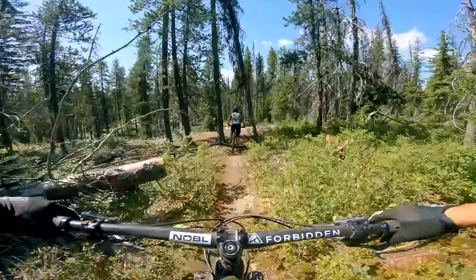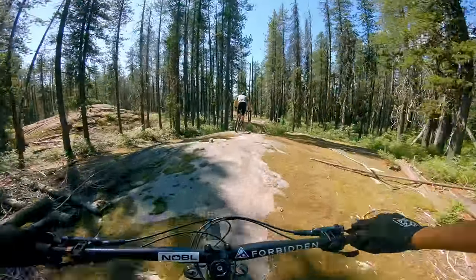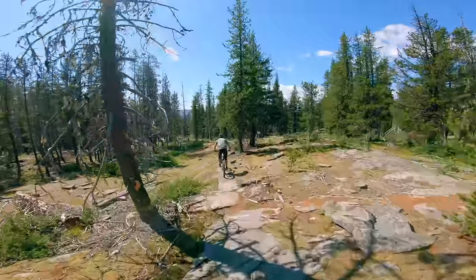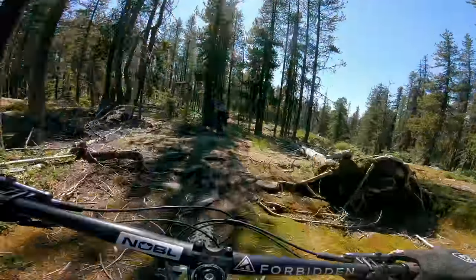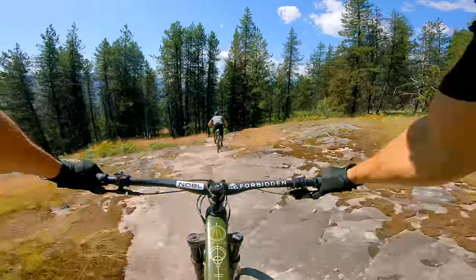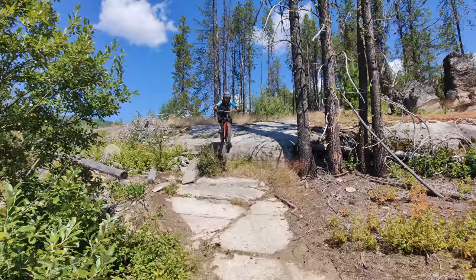The trail started out in the subalpine and soon we were riding beautiful fast flowy trail over rock slab. Scattered throughout the trail were a few smaller features that we took the time to session.